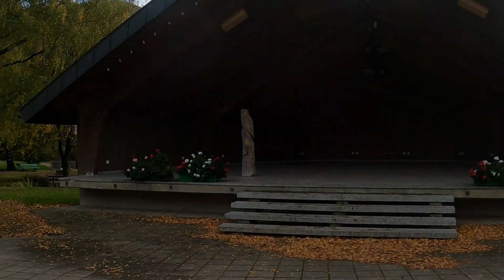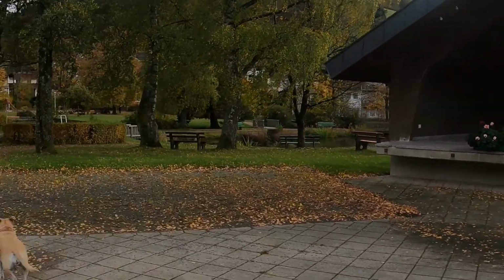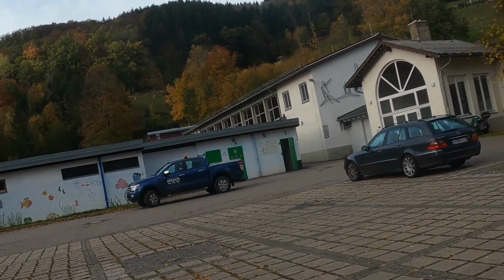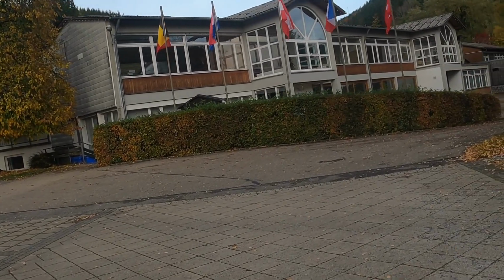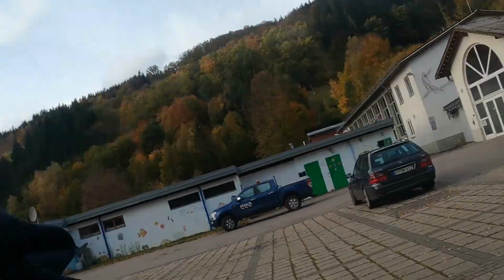Must be the main little square. Got a little performance area. Got your park, swimming pool. I don't want to film too much because I believe this is the school and the tourist information, so I'm going to turn the camera away from the school, this being Germany and they don't like cameras altogether.